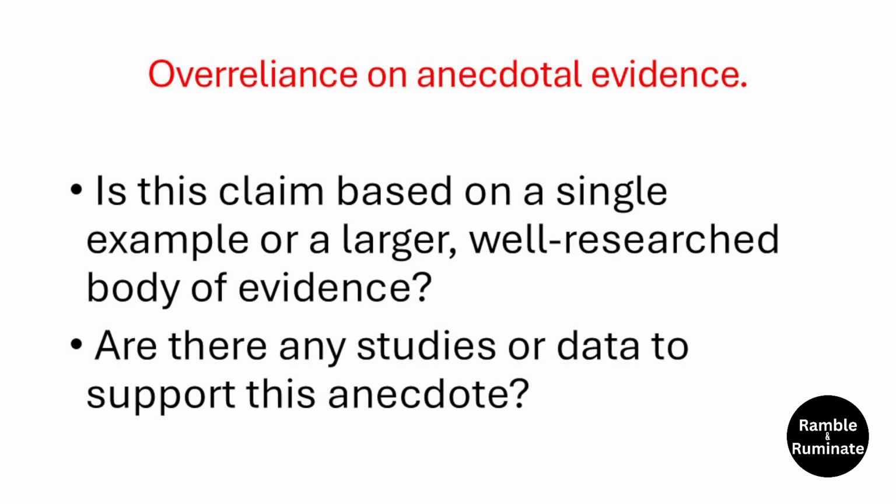Another example is a claim that "I personally know someone who recovered from the flu using this herbal remedy." This claim lacks scientific support and doesn't account for broader data and therefore is meaningless. So by identifying these red flags, you can more effectively question and evaluate the credibility of the information you encounter.